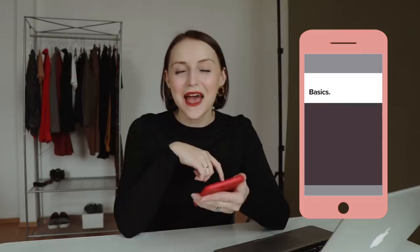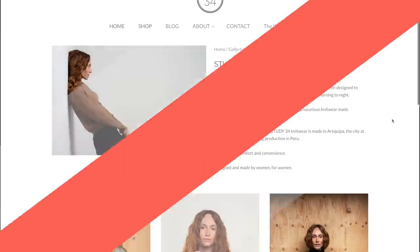Alright, now when the scope is clear, I can start searching for clothes, and I will, as always, use my ethical brands guide to find beautiful and eco-friendly items.